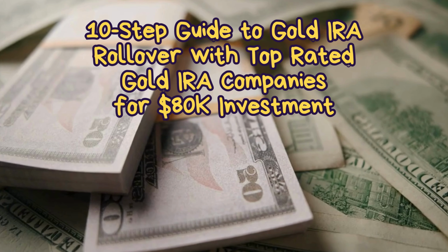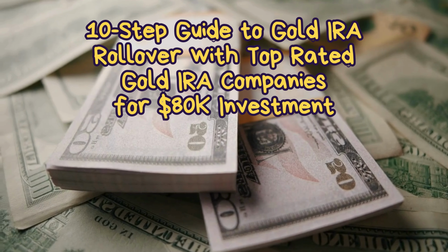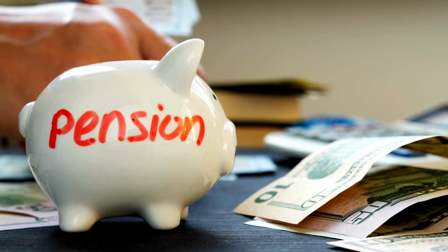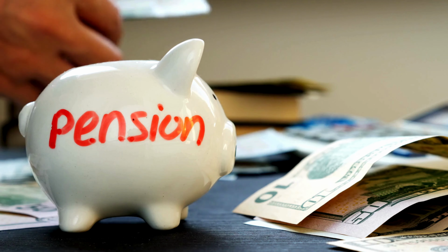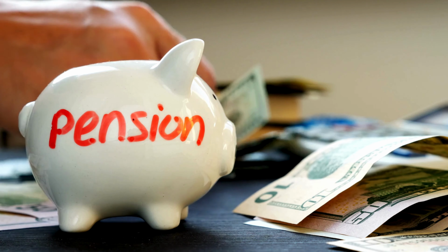10-Step Guide to Gold IRA Rollover with top-rated gold IRA companies for $80,000 investment. Retirement planning is crucial, and a gold IRA can be a smart way to protect your wealth. If you're considering investing $80,000, here's a straightforward guide to help you roll over your funds into a gold IRA.